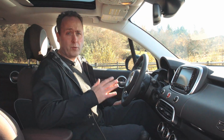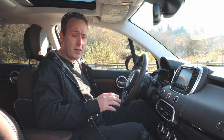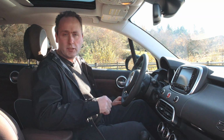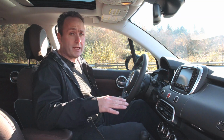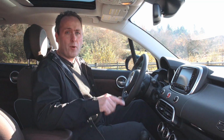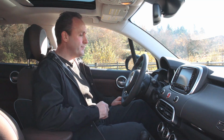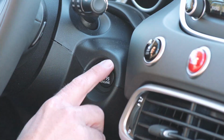So the 500x that we're looking at today is priced at $29,900 as tested, and that includes destination. Now you can get into a 500x for as little as $20,000. That one includes the 1.4-liter turbo engine and a manual transmission. So let's take a look at what this one has on tap.